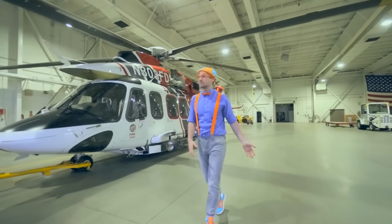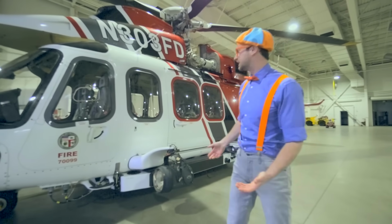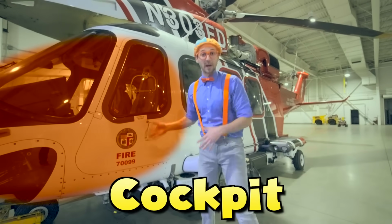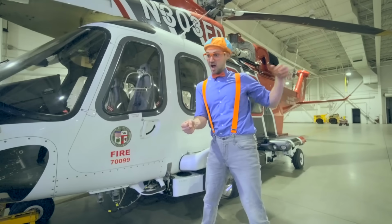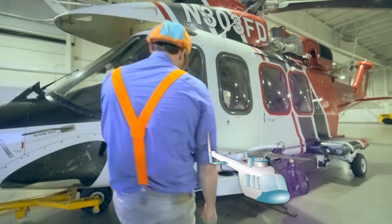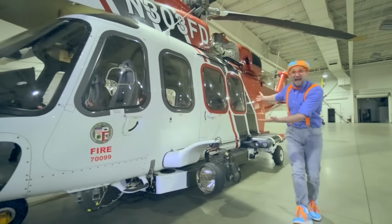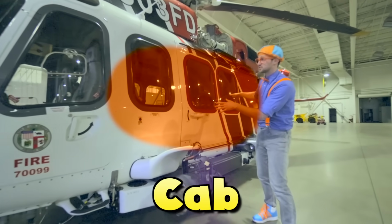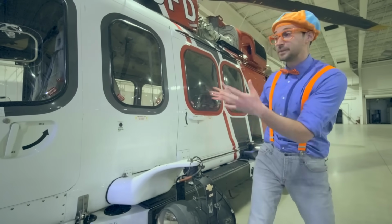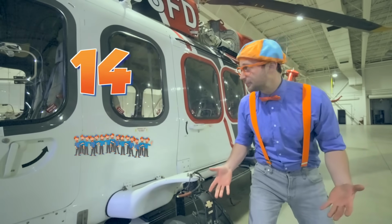Woo-hoo-hoo! Now it's time to learn the exterior parts of the helicopter. Wow, what a big machine. Oh, hey, up here, this is the cockpit. This is where the pilot and the co-pilot sit, so then they fly the helicopter. Wow! Whoa! And back here, this is the cab. Yeah, this is where all the passengers sit. And this helicopter is so big that 14 people can be inside here. 14? That is so many people.